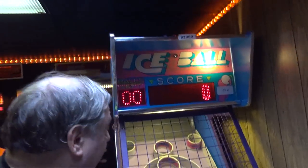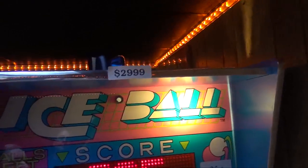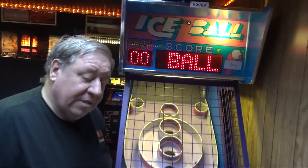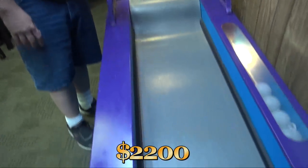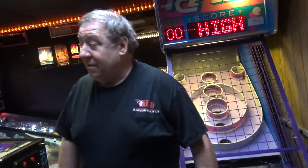All right, now look, Iceball. We took this in trade. This still sells brand new, okay? No, it's not going to be a great deal, but I'll sell it for $2,200 just the way it is. Great price on a really fun skee ball. And the balls are like really cold.